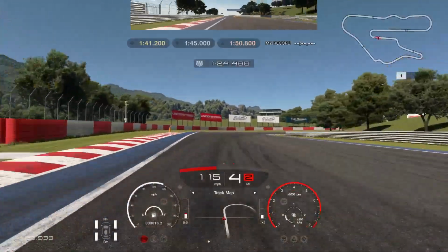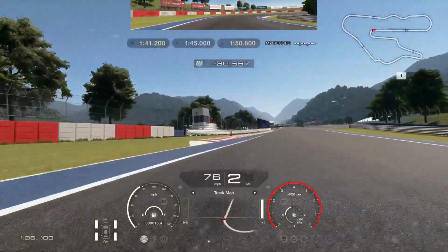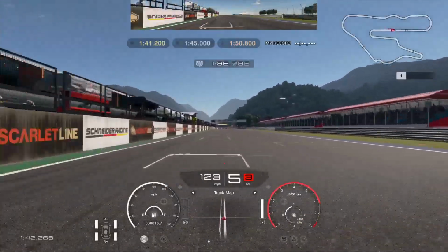Just backed off slightly, but let's see if we can nail this last corner. And then we're home and dry. And hopefully we can get the goal first time. Don't spin it up. Yes, that was nice. And accelerate. Are we going to get the time? I think we are going to do it.